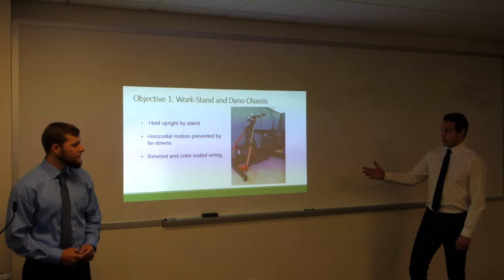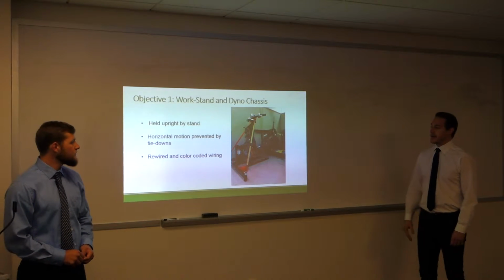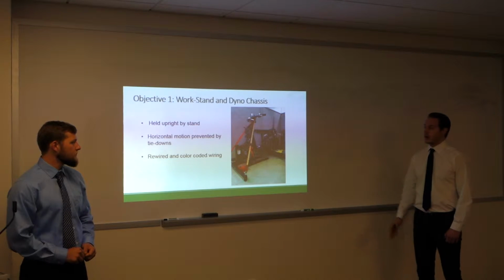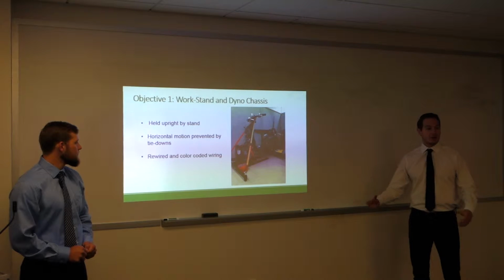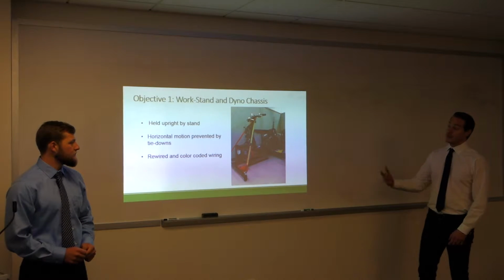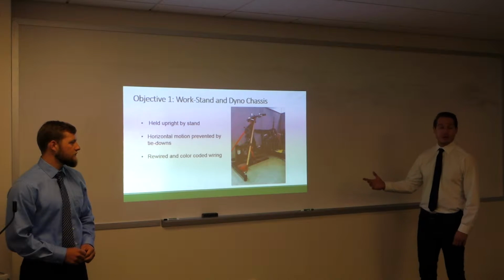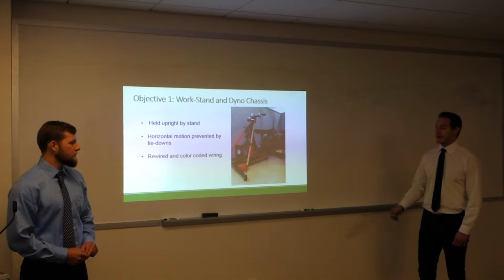So let's get into a little more detail. Once again, the structural portion, which is the work stand and dyno chassis, got completed in the fall quarter. It was straightforward and simple: essentially hold the bike upright while it's on the dyno so we could get testing done on it. That also included rewiring and color coding the wiring, so that we have easy access to inputting it into the DAC.